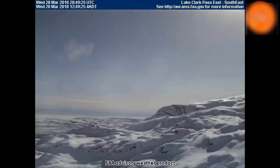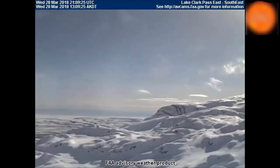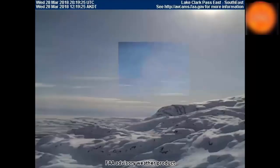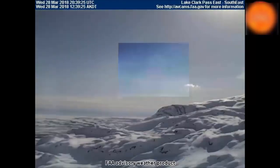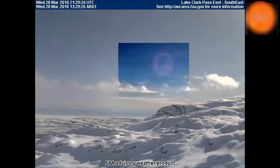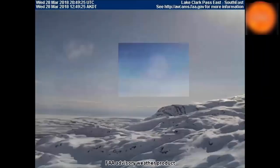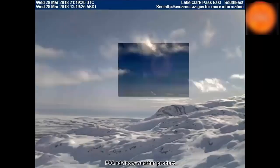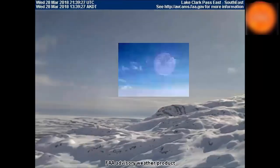The southwest-facing weather cam in Lake Clark Pass, East, Alaska, shows a red, fast-rotating planet with an enormous gaping crater. This planet is somewhat transparent in the atmospheric chemicals, but some contrast brings out the image much better. The yawning crater does make it very easy to see how fast this planet is rotating.